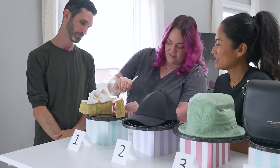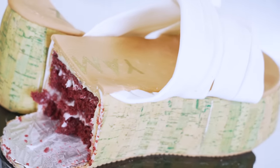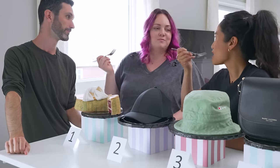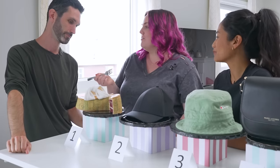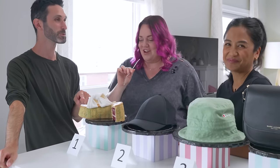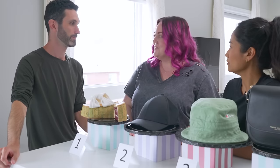What is the flavor of this one? So this is red velvet with cream cheese frosting. I'm gonna dig in. That's a good cake. I haven't had red velvet in like years. This makes me concerned as the rounds are gonna get harder. Was this supposed to be the easiest one? This was the easiest one. This was the gimme.